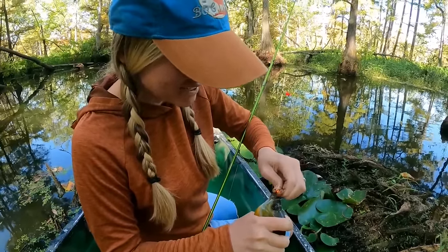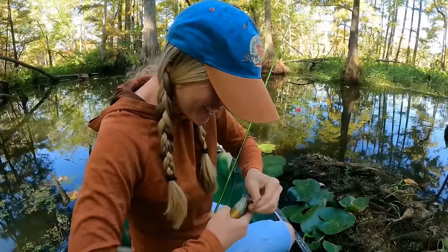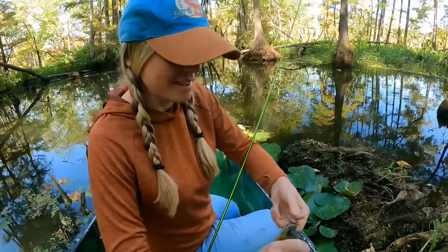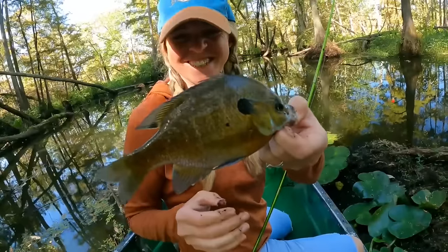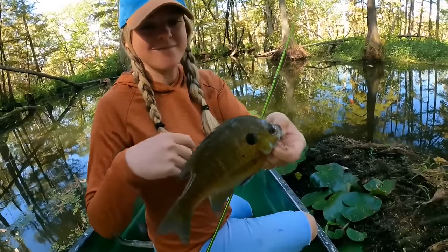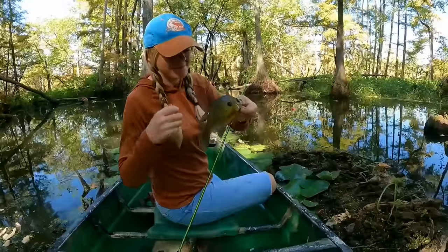Hey, maybe they'll get on to you for repeating yourself. They always give me a hard time for repeating myself. You can't help it sometimes. Can't help it. Voila. Nice. Now that is a quality bluegill. Yes. Keeper every day of the week. Took a while, but we got him.